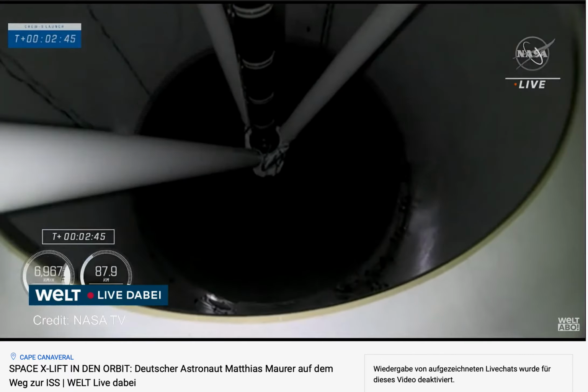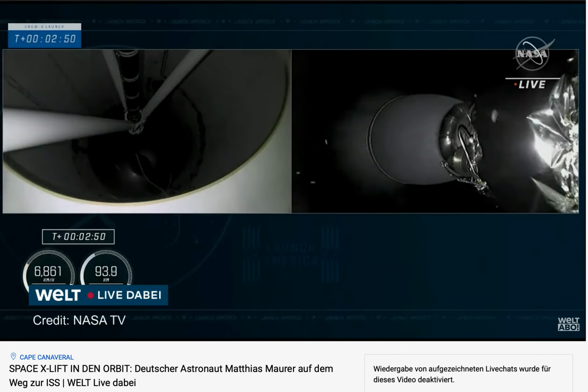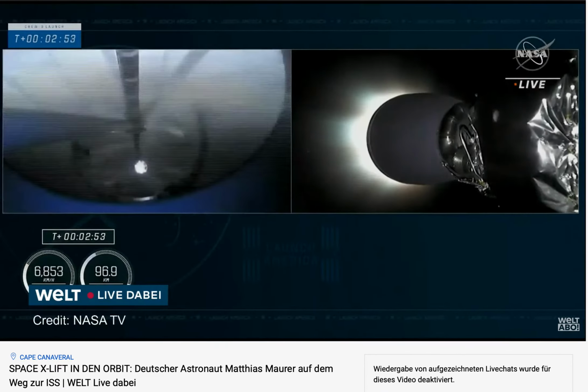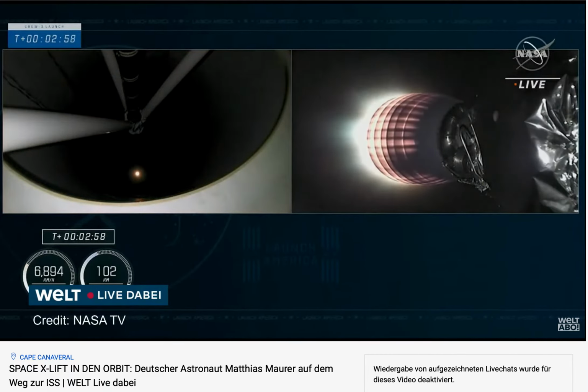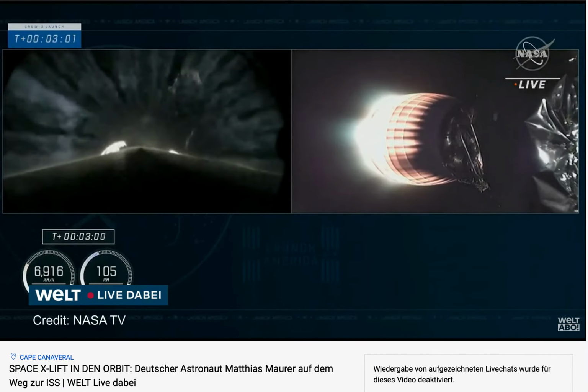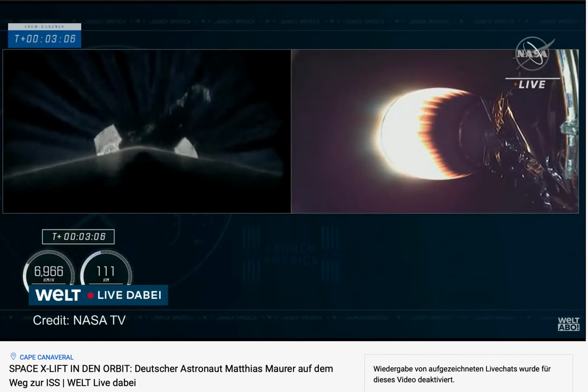MECO. Stage separation. Copy. All right, we have ignition of the second stage. And you saw that green flash of that TEA-TEB fluid. And Crew-3 is now on their way to the International Space Station.